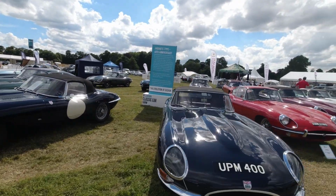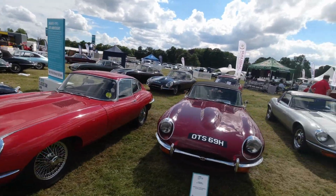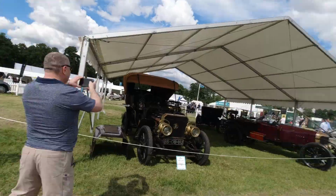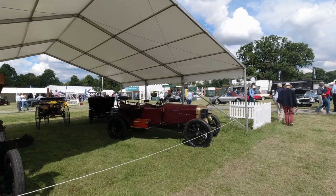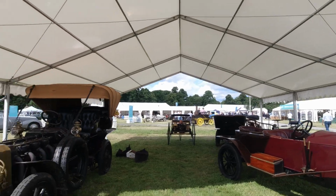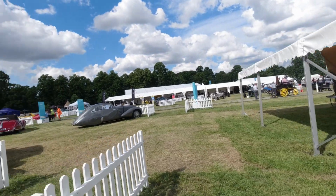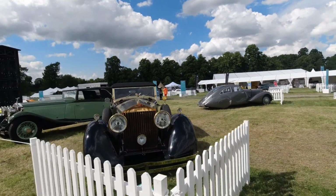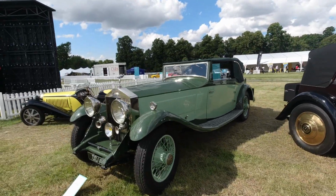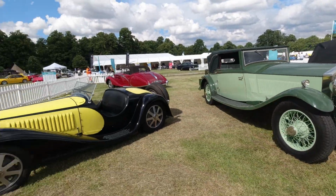Collection of Jaguar E-Types. Who doesn't like an E-Type? Early cars over here. That is a Benz Patent Motorwagen and a steam car. Rolls Royce. Loving the colours on this one. Looks very nice. 1930s style, elegant. Well, that can definitely be said for these cars, that's for sure.